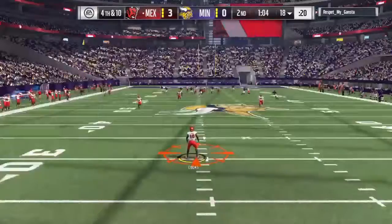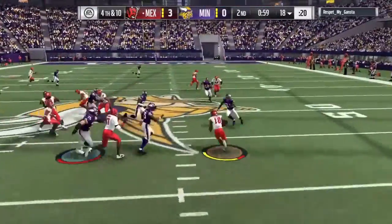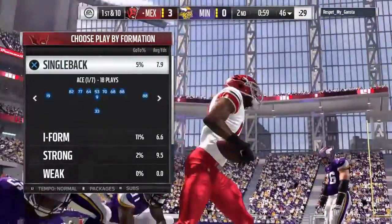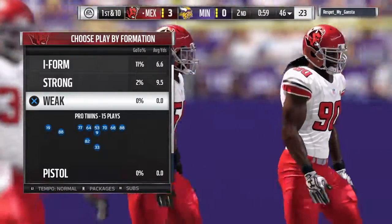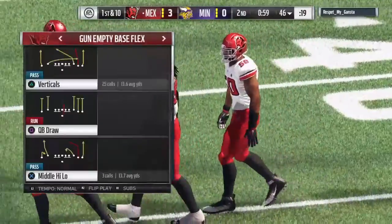It's Palmer looking right side, and that's complete to Watkins. And he'll be brought down right at the 30 here. That's it for the first half. Two more quarters to go. We'll have plenty more to see after the break. So both teams have their marching orders, and we'll get going again here in quarter number three.